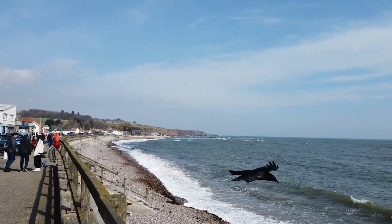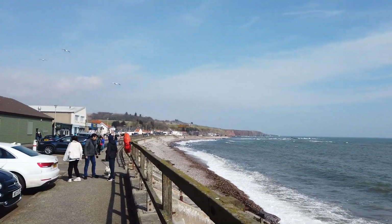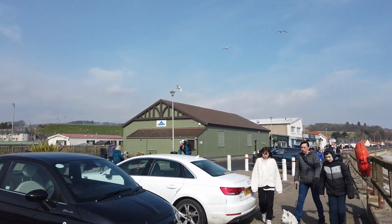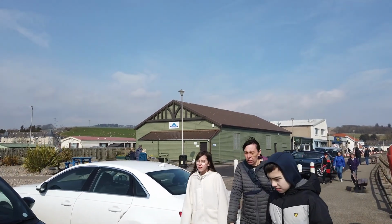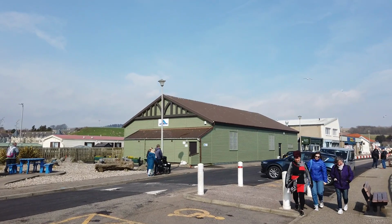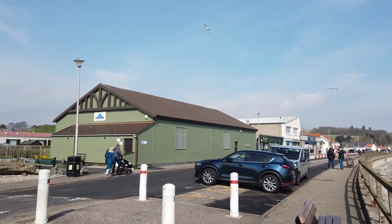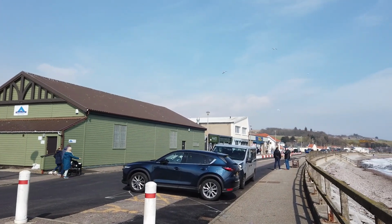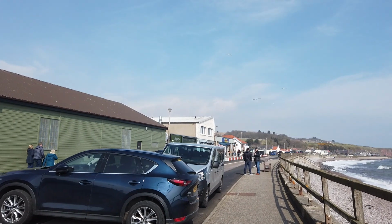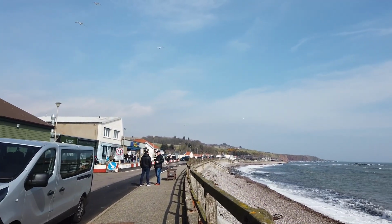Now, just as we make our way down towards the swimming pool, this green building on the left here, this shed, is called the Stonehaven and District Men's Shed. So I think what you can do there is bring anything that you've got broken and they may try and fix it for you. I'm not 100% sure, but I think that's what the men's shed is all about. And then we've got various cafes beyond that, ice cream parlours, and then the campsite that we're heading towards now.